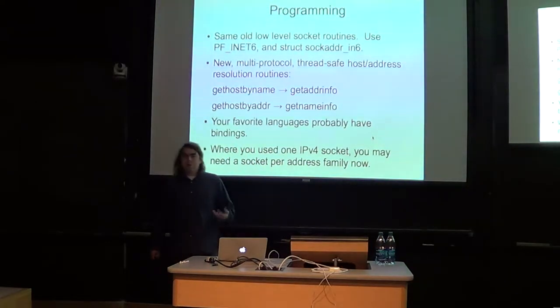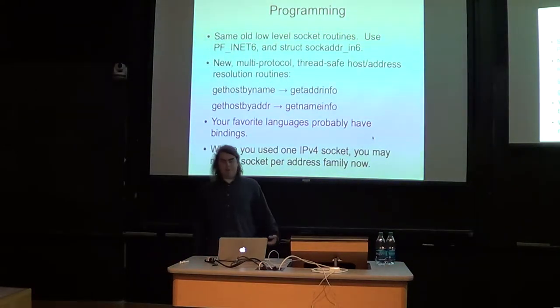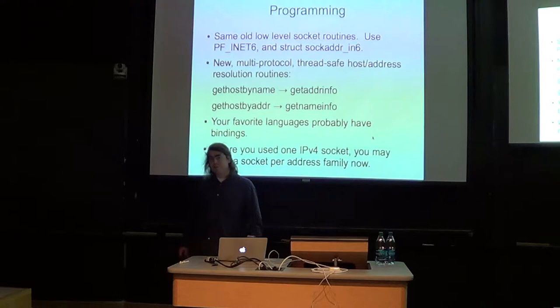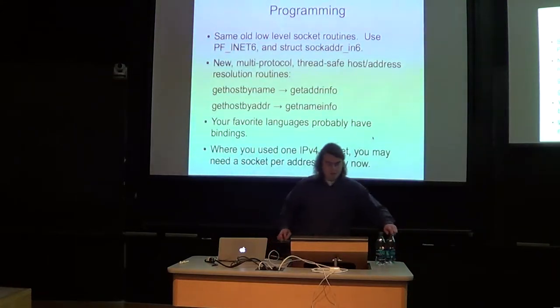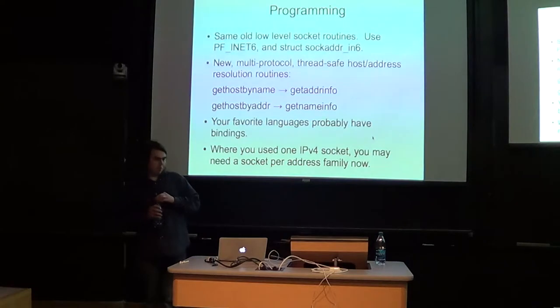So programming doesn't change all that vastly. At the lowest level, you've got the same old routines: socket, bind, accept. They're just using a different address family and feeding them different sockaddr structures to describe what you want to do. There are new multi-protocol, thread-safe host and address resolution routines that replace gethostbyname and gethostbyaddr. These things are a little bit more capable and more general.